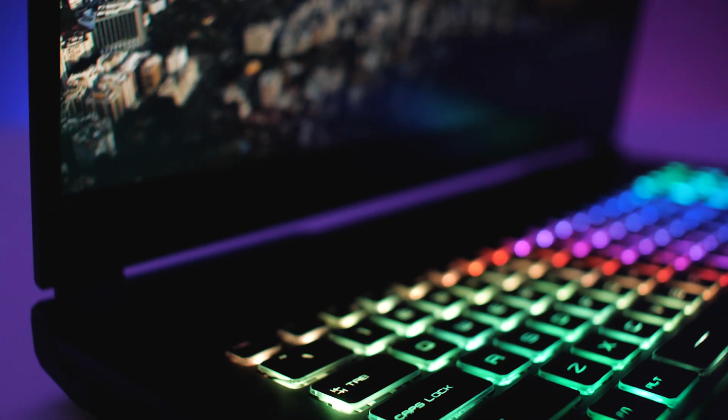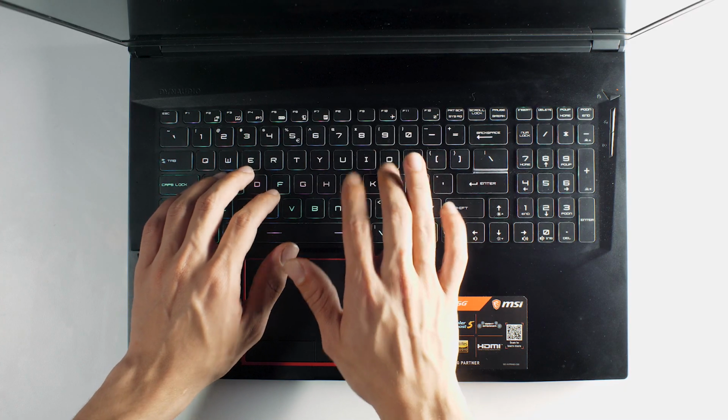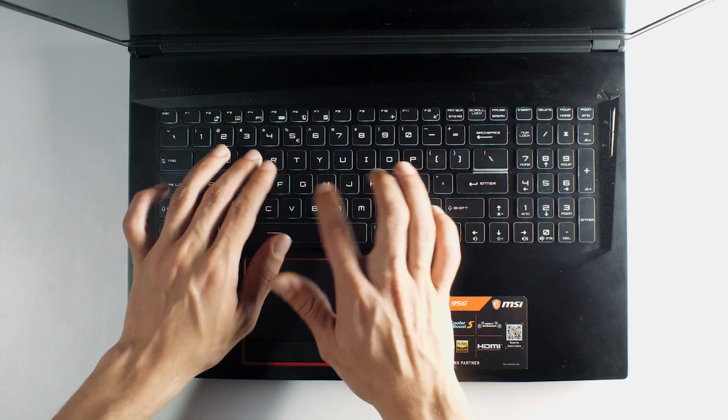The keyboard is another typical thing of MSI beauty. It's a fully fledged, well laid out keyboard with great spacing and some stunning RGB. The typing experience is also really nice. It's got a great travel, and I honestly don't really have a bad thing to say about it.